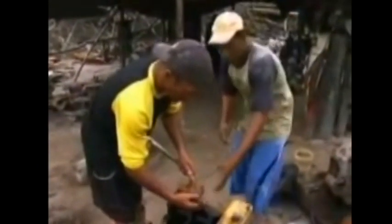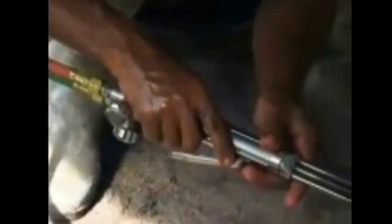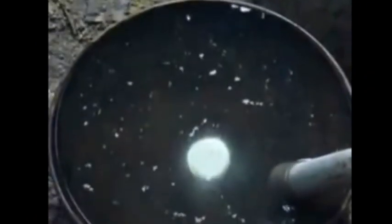Gold amalgam is now sealed in a retort or metal container and heated with a blowtorch to evaporate mercury, leaving only gold. The mercury vapor is diverted into a bowl of water where it can't escape and settles to the bottom, where it returns to its original liquid state.